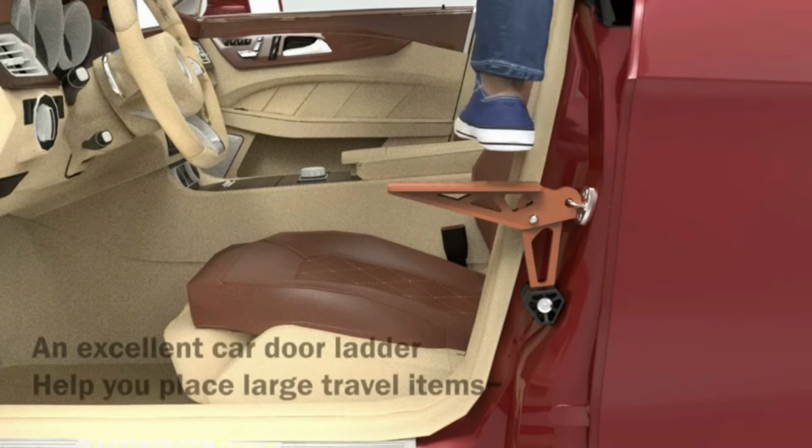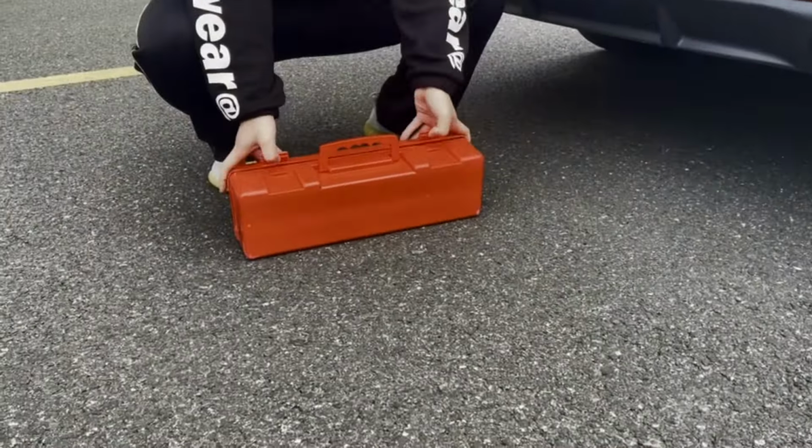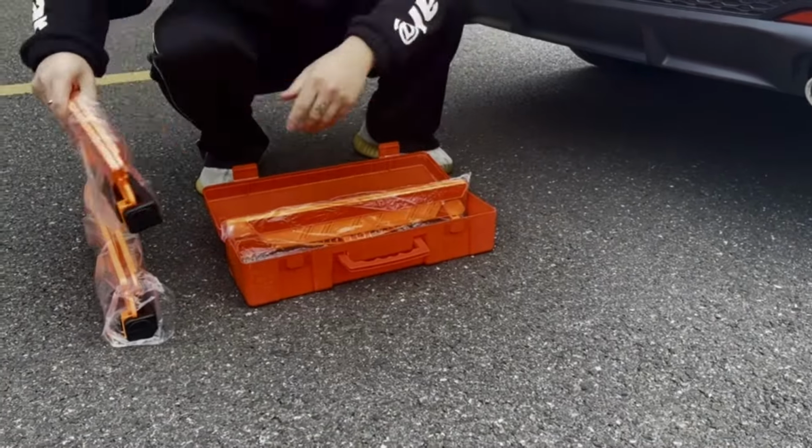Say goodbye to awkward maneuvers and hello to effortless loading and unloading. Stand tall with TOOENJOY for your next journey. Number 12. Ensure road safety with the Cartman 3-pack Warning Triangle Kit.